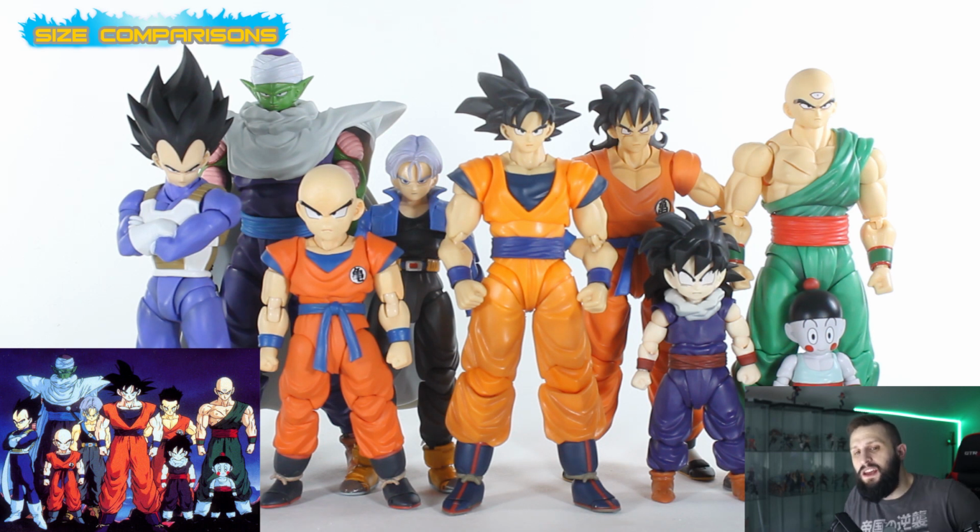Probably not soon, but it's coming. And then the biggest thing that I take away from this is, Tien, one, Piccolo needs to be taller. He does, but it's okay. We went over that in the review on the last one. Vegeta looks way too big on the screen here, but we're focusing on Tien.